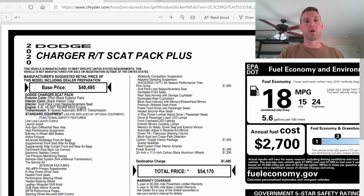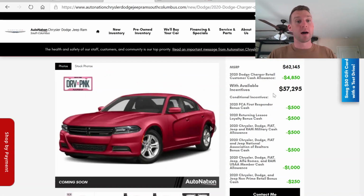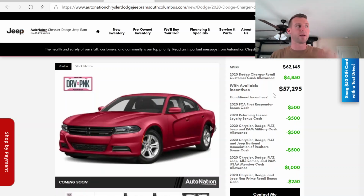So say you're going to my dealership, AutoNation Chrysler Dodge Jeep Ram of South Columbus. You say, hey, I see the power dollars. I appreciate that. That's about 5 grand off, and I'd like to get it as close to invoice pricing as possible on top of these other conditional incentives. They would say, okay, well, invoice price on this $62,000 car is $58,500. So they say, hey, we can do invoice plus $500 because the dealer needs to make a little bit of money too, right? They like to move metal, but they also need to make a little bit of money.